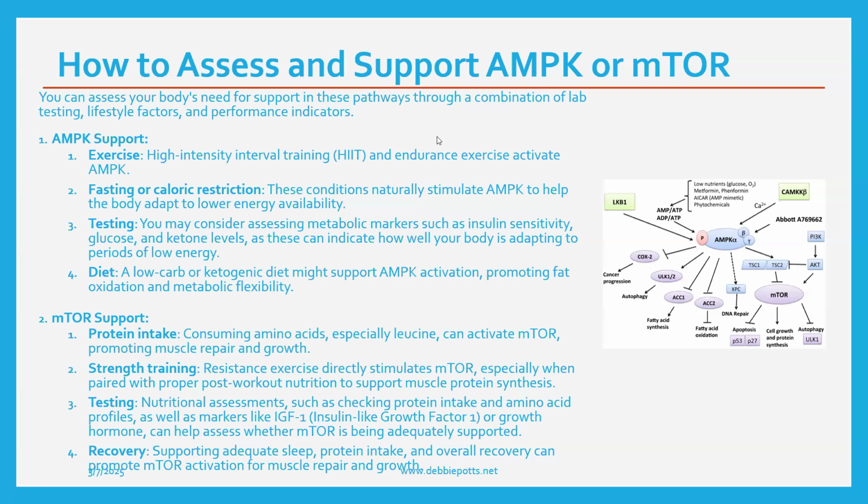How do we assess? A combination of lab testing, your lifestyle, your fueling, training, sleep, stress, all that holistic math that I talk about. Performance indicators. I like to have baseline data. So we'll talk about how PNOE metabolism testing plays a role here, as well as what labs we can do.